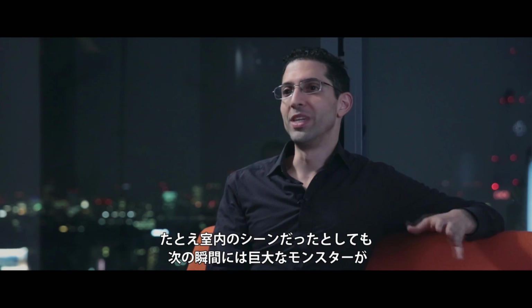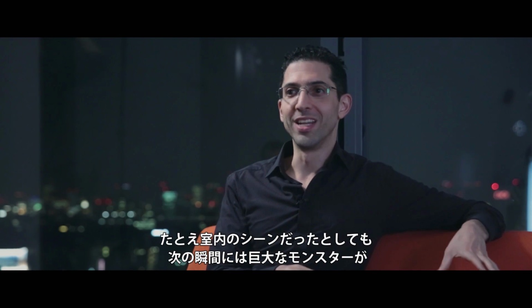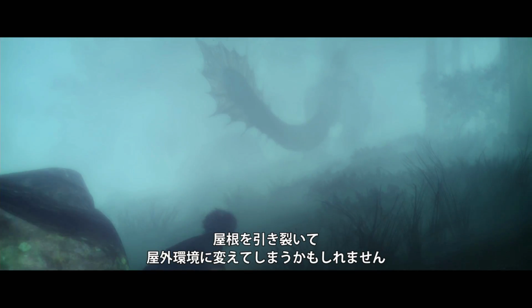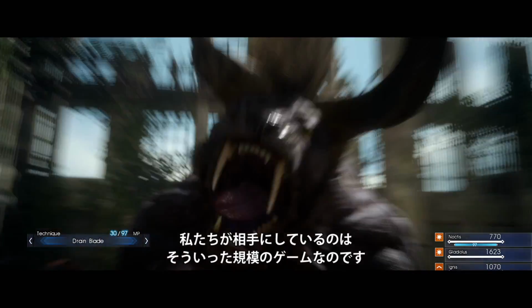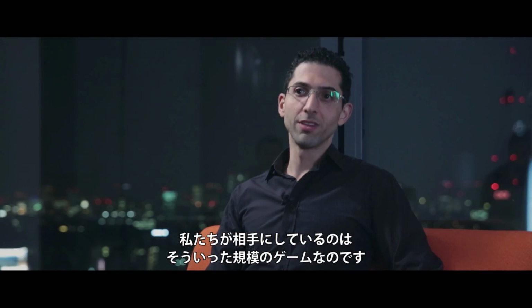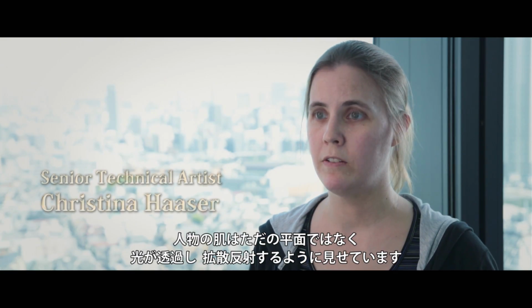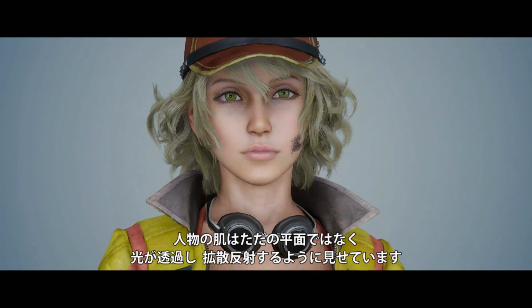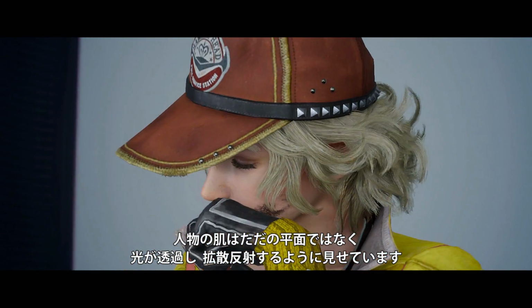Or you could be indoors one minute and the next minute you're not anymore because some big monster came and ripped the roof off the building. That's the kind of game we're dealing with here. The character's skin needs to look like it's not just a surface, but that light goes into the skin, bounces around, and comes back out.